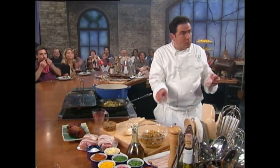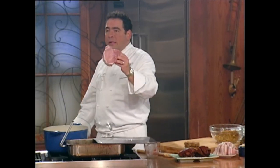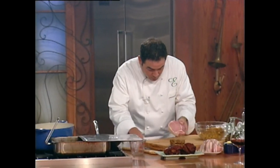You get these real pork chops. Yeah, real pork chops. It's not a pork chop for like a two-year-old, you know? Real pork chop. What we're going to do, you've got to have at least a couple of inches, an inch and a half.